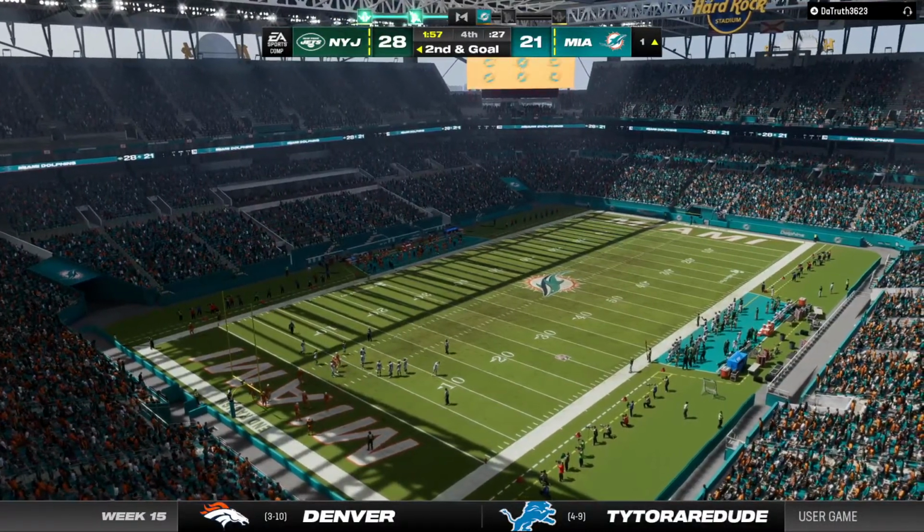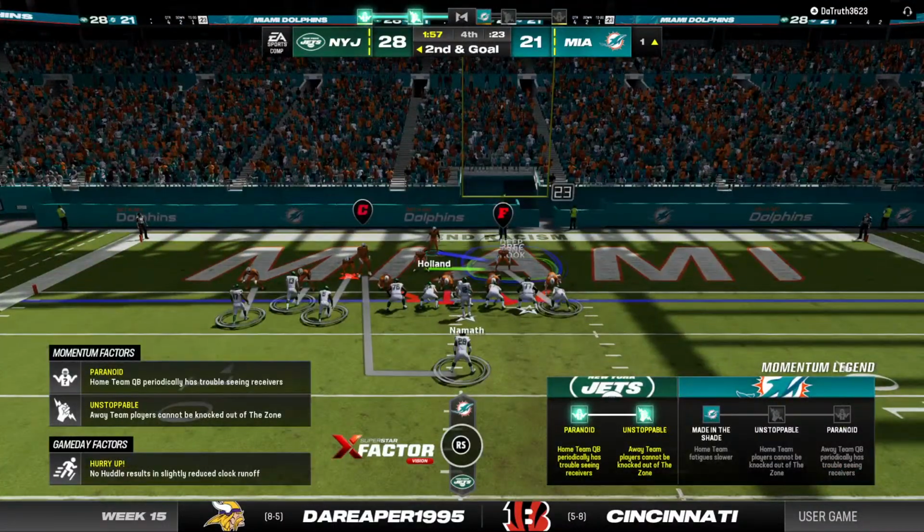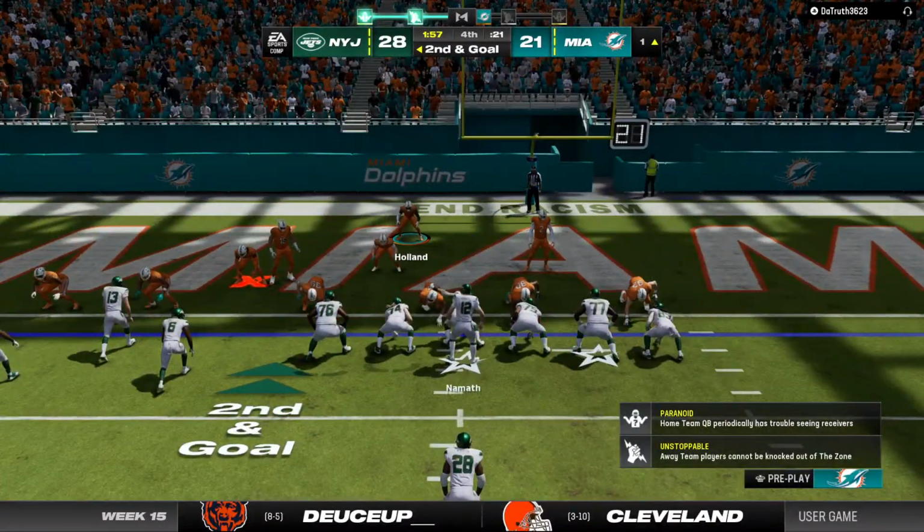Yeah, exactly, because you know 3 is good, 4 is excellent. You get 5, that's a whale of a game. Another yard would probably put this thing in the books. It's 2nd and 1.